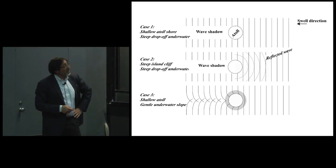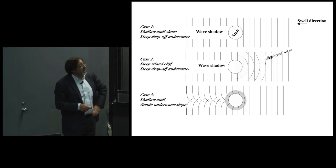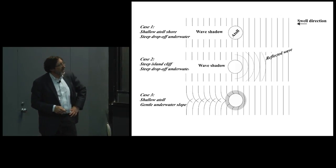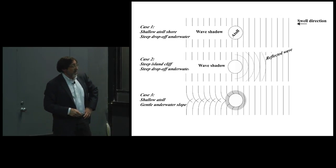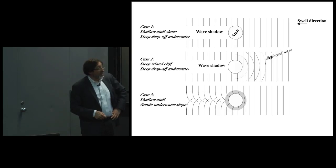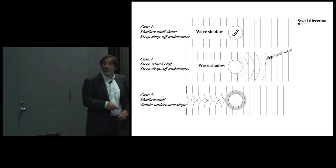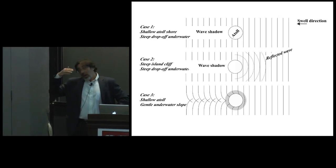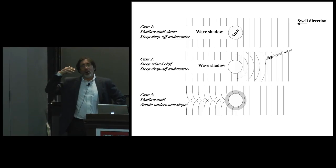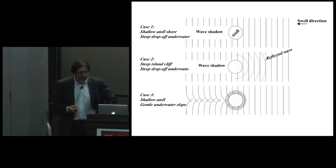So roughly speaking, I could come up with three cases. You have a wave shadow and no reflections, or you have a wave shadow with a steep drop-off underwater and a steep island cliff, and you get waves that get reflected quite well. Or you might imagine a shallow atoll where the waves break, you don't get any reflections, but you get a gentle underwater slope that causes refraction. So all of these are possible depending on the bathymetry. So the question is, how do you understand what's going on in reality out there? What are these guys seeing if the reflections are really weak, and how do you start to tease it out?